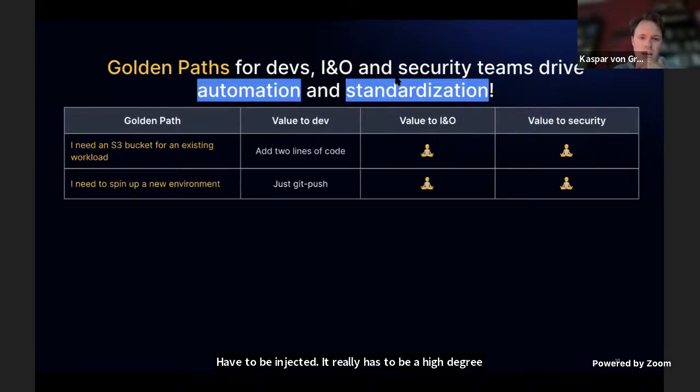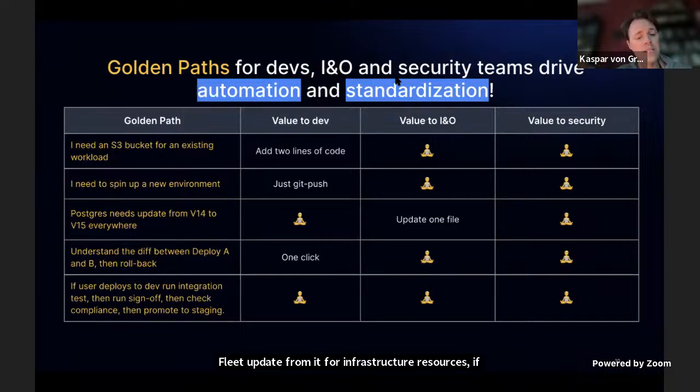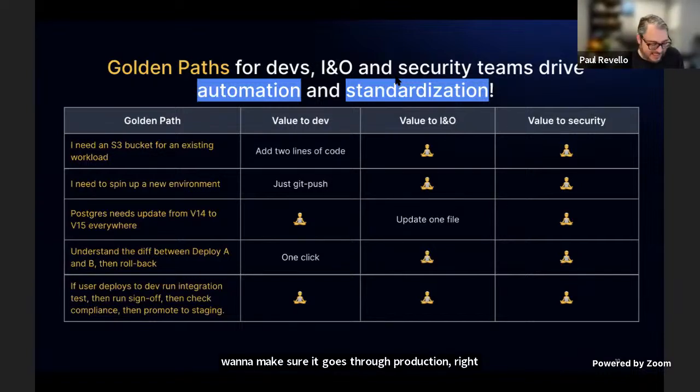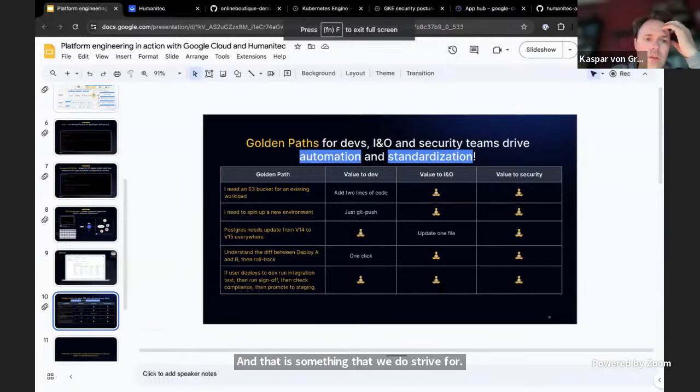Ephemeral environments, you just mentioned those, namespace functions. I've just had a case today around multi-cluster, multi-region system setups that directly benefit from this. Fleet update for infrastructure resources, diff, the documentation bit that you mentioned, the sign-off components, right? Just really meeting the reality of the enterprise where you still have a ServiceNow ticket to a security person at the end because they want to make sure it goes through production, right? Exactly. Those things have to be in sync. Yeah, being modular and being kind of component agnostic in these areas is very important to us, right? And that is something that we do strive for. Cool. I want to take a quick look before we take questions into something that we've actually set up.